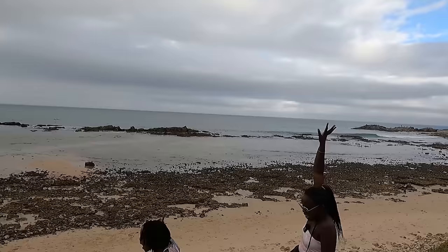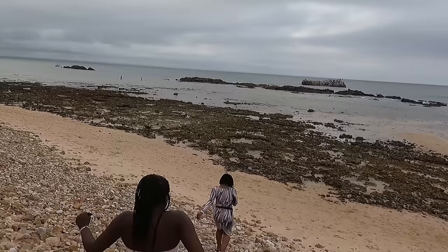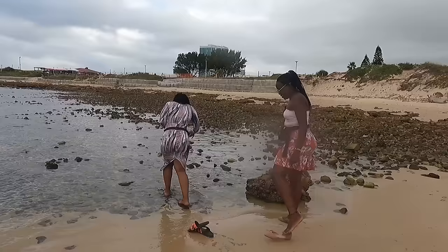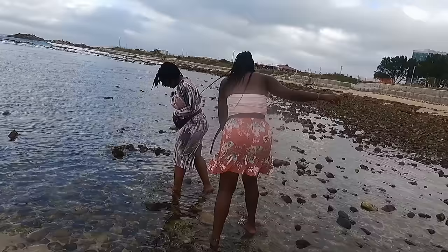In Kabeja. My shoes are getting, I'm carrying all the dust now, but that's okay. I want to feel the water here to just see how different it is from the water in Cape Town. Oh, yeah. This feels nice. Whew, cooling our feet in the Indian Ocean.